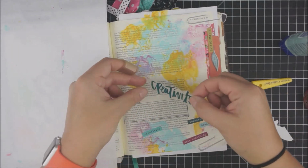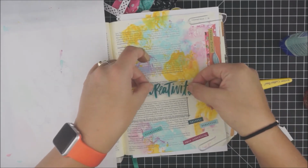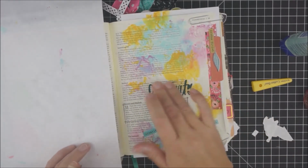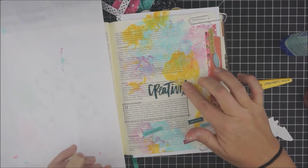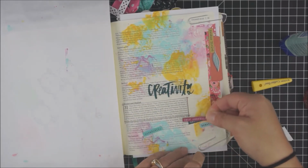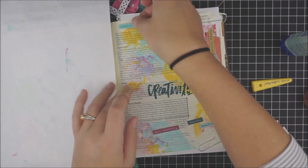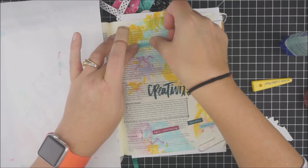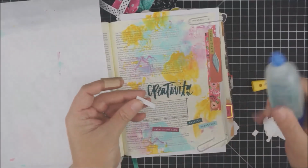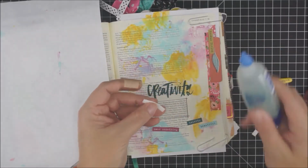Let's see. Whoops. I know once you stick this down, you're not going to get it back up. So I'm thinking I'm going to go right here. That looks pretty with the paper coming through, so you can see this stuff underneath. I'm going to put this up here. Maybe I should put it right. I think I'm going to put it underneath my word over here.